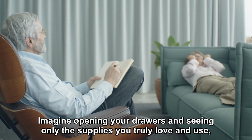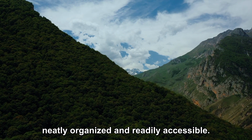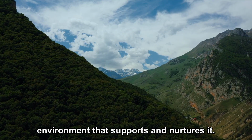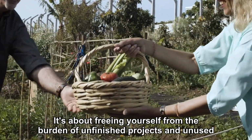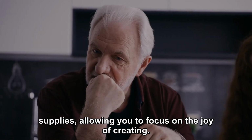Imagine opening your drawers and seeing only the supplies you truly love and use, neatly organized, and readily accessible. This isn't about abandoning your creativity. It's about creating an environment that supports and nurtures it. It's about freeing yourself from the burden of unfinished projects and unused supplies, allowing you to focus on the joy of creating.